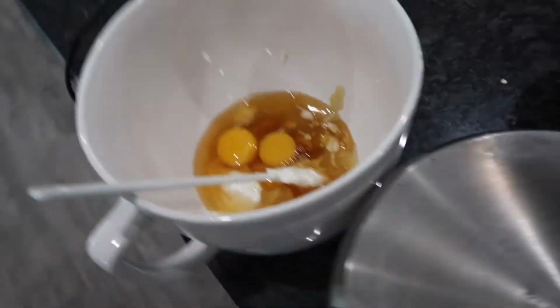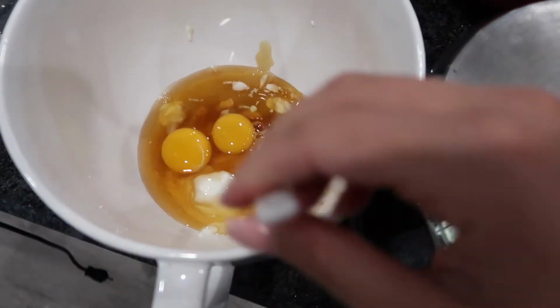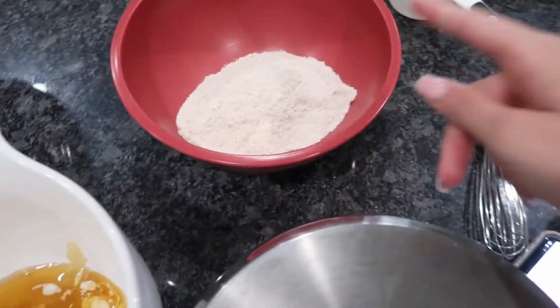Okay, so I'm gonna mix all of that together with the mixer and then I'm gonna slowly add in my dry ingredients.